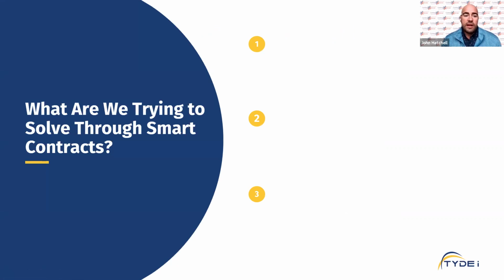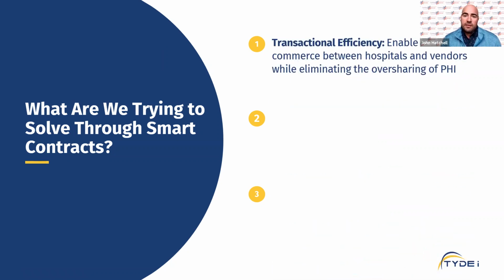So what are we trying to actually solve through utilizing smart contracts? Well, first of all, it's drastically improving the transactional efficiency, right? Enabling end-to-end commerce between these facilities and their vendor business partners, while eliminating the bad practice of sharing PHI as a means of identification in transactions.